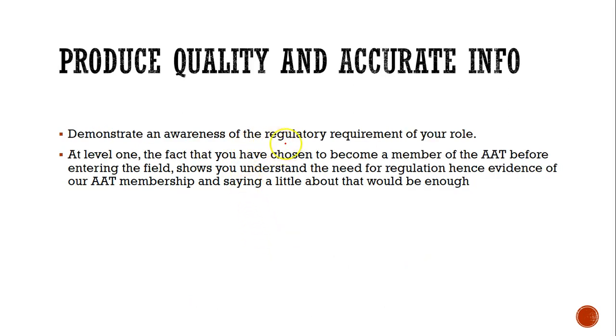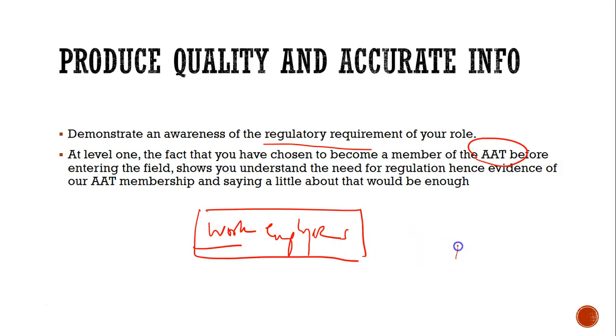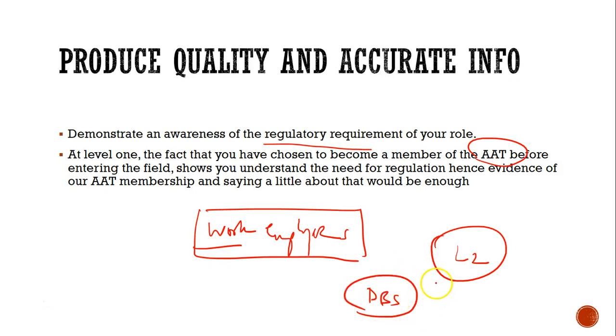Again, this talks about an understanding of the regulatory requirements. At level 1, the fact that you understand that you have to be regulated by an accounting body, or even by your work employers, is enough. But the key point is that when we move on to a level 2 example, we will be looking at further regulation that might be required before you deal with any of your clients. So it might be DBSs, because you're going into schools, and we can discuss that later on. But at level 1, you're understanding that being a member is regulation. So you just need to say that you recognize or appreciate that being a member of the AAT is a first level regulatory requirement to do your role.